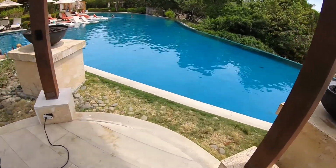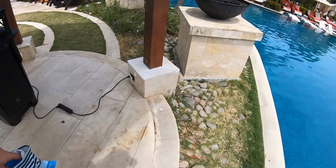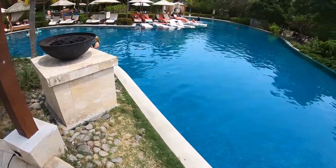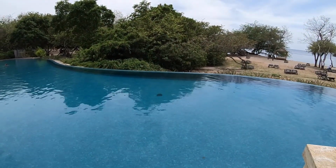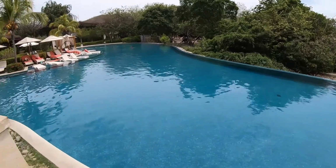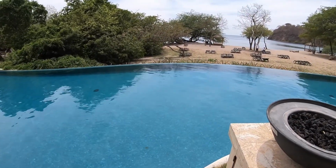Right here is where they have daily activities, most notably the water aerobics. The instructors will stand right here, and the class is out there with either noodles or pool toys or what have you. But it's pretty fun. They play music, and yeah, every day it's part of their activities.